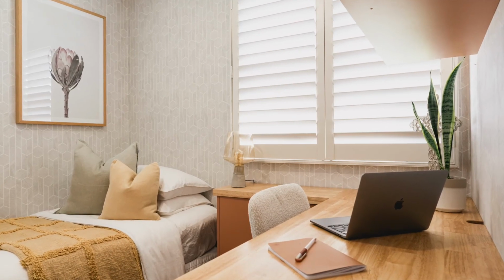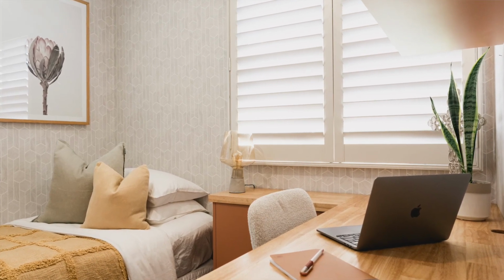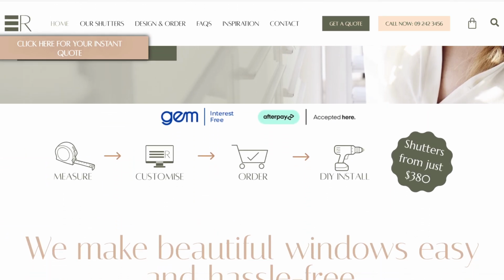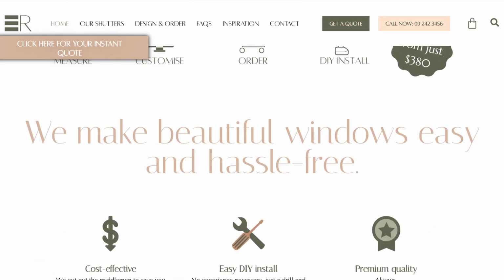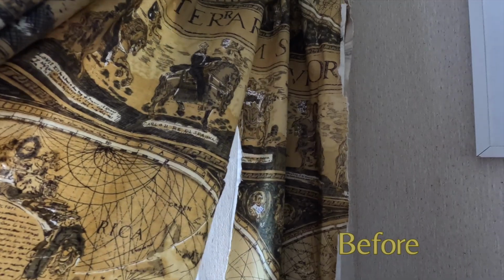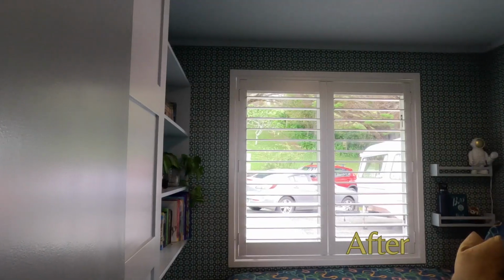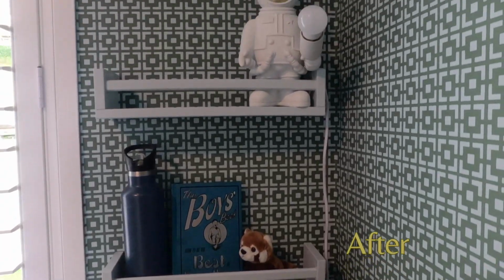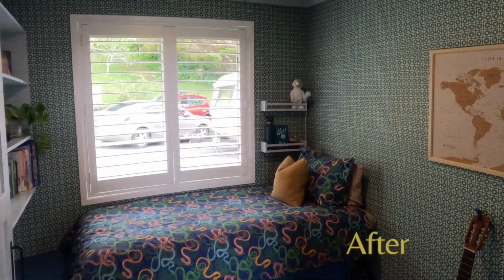Now, shutters are considered a premium window treatment for your windows, left for high budgets and high-end homes, but not anymore, because the Refinery has made a way for your everyday Kiwi to afford their easy-to-install DIY window shutters. If you are like us and have never been able to afford the shutter game, then I am going to share with you what I have discovered from having these shutters in our own home and our most recent renovation project, the parental pad.